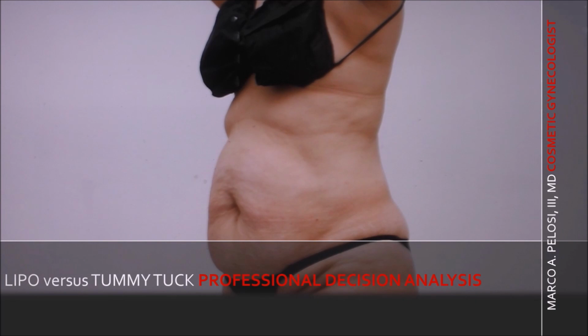If you have a protruding belly, you can have loose muscles, you can have loose skin, and you can have fat. When you have all three things, you need a tummy tuck.